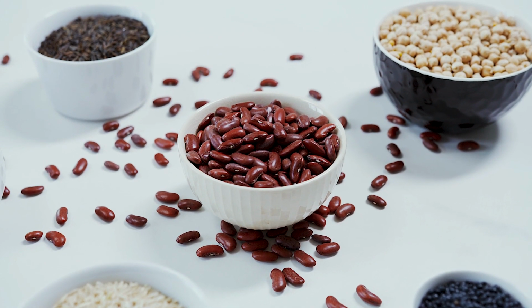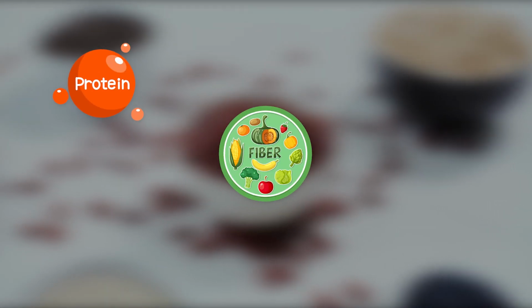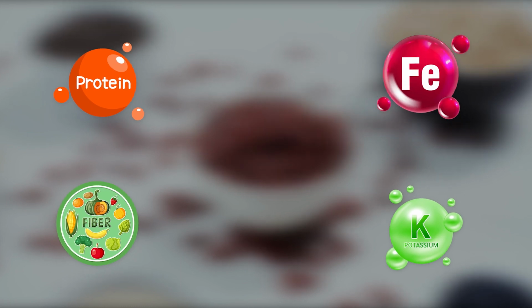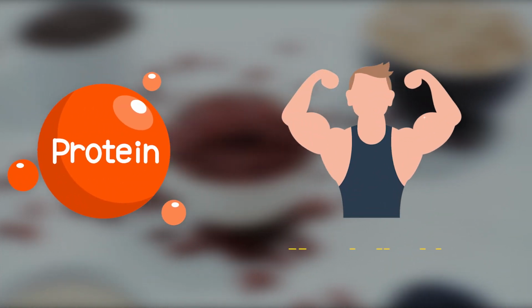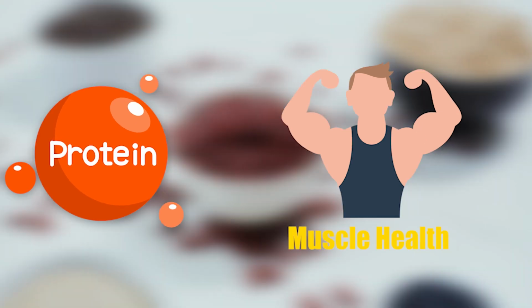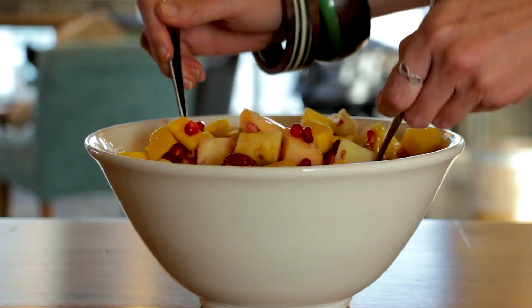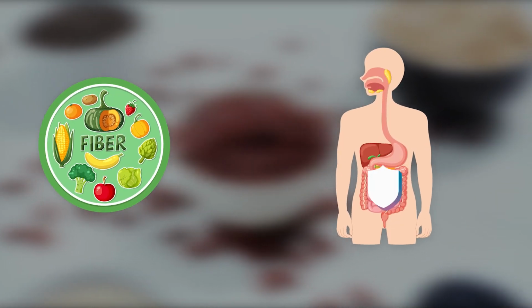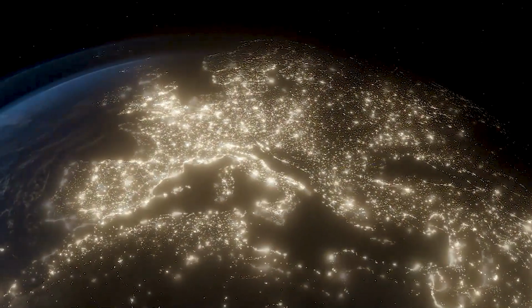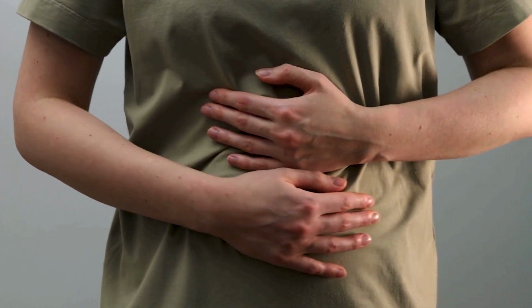These aren't just your ordinary pantry fillers. They're packed with the good stuff: protein, fiber, potassium, and iron. Why does this matter? Well, protein is essential for maintaining muscle health and overall energy levels, especially in a situation where you might not be as active or have access to fresh meats. Then there's fiber, crucial for digestive health. Let's be honest, in a high-stress situation like the aftermath of an EMP attack, the last thing you need is digestive issues on top of everything else.